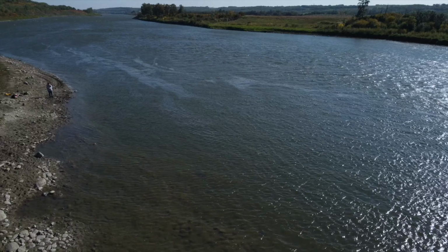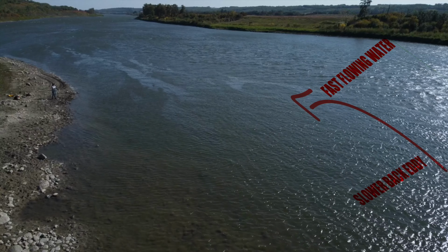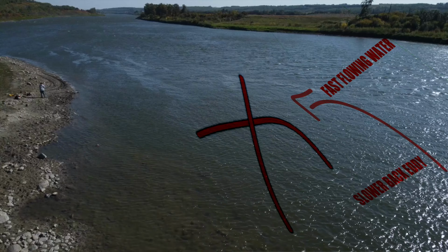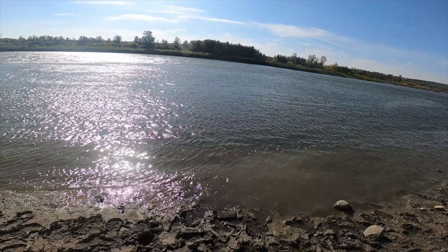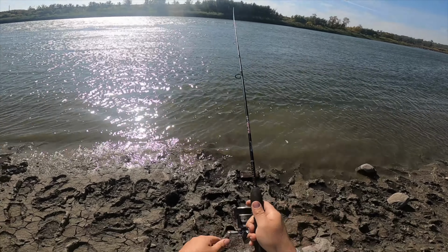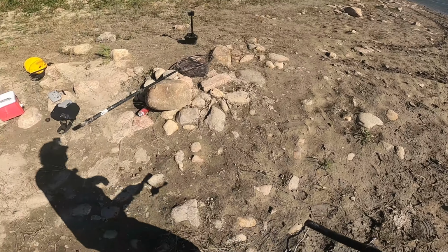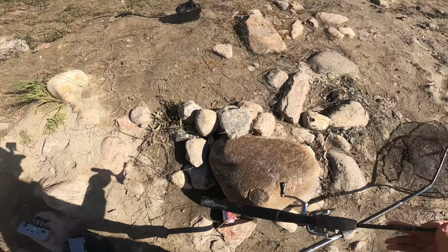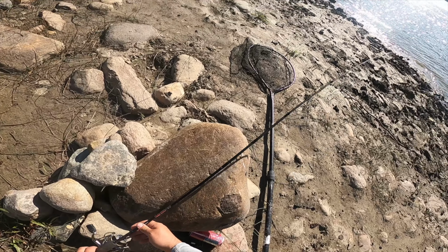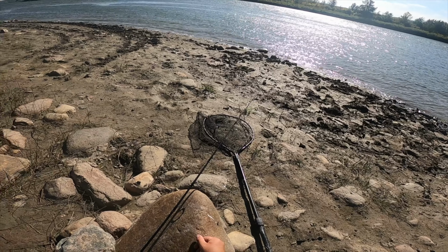And I'm not bombing it out there. I'm making sure that I'm not passing that current seam that I was talking about earlier. I'm kind of going right in the middle of the back eddy. Just like so. Yeah, it's on bottom. And I'm loosening my drag, walking back. Tightening it up a bit, putting the rod down, and waiting on a fish.